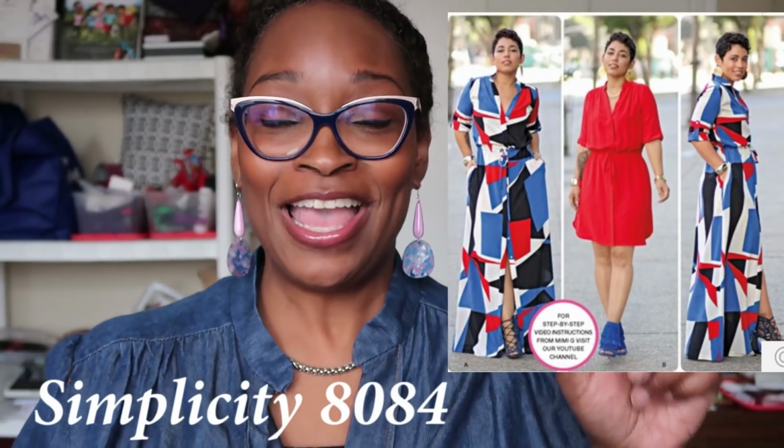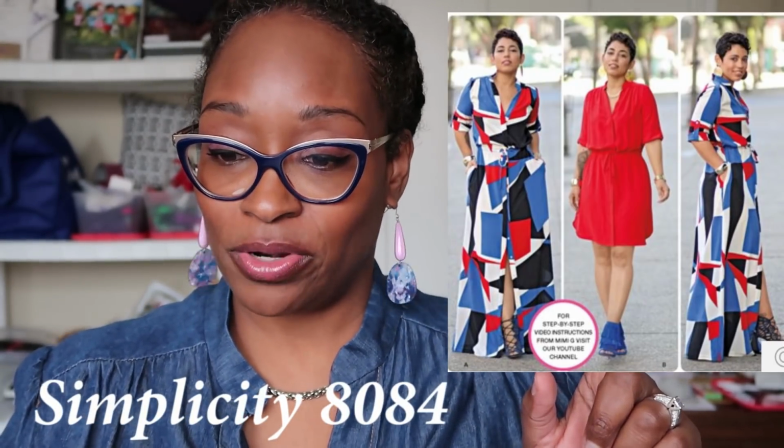I'm going to share with you what were my favorite things I made, what was my most worn, and the most used pattern company. Today, if you can tell, I am wearing this MiMiG pattern. I'll put a picture up here. I cannot remember the pattern number, but that is what I am wearing today. So let's go through.